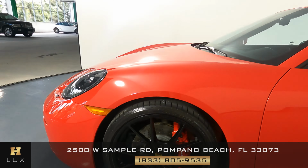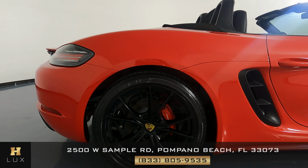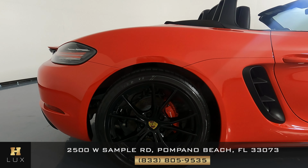Let's take a look at the back. I'm not seeing anything. I'm not seeing any type of damage at all. Everything's looking good. Perfect. Let's now take a look at the passenger side of the vehicle, starting with this panel. And as of now, I haven't seen any kind of damage on the exterior of this vehicle. Overall, it's in excellent condition.